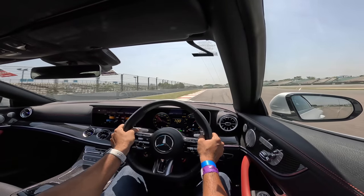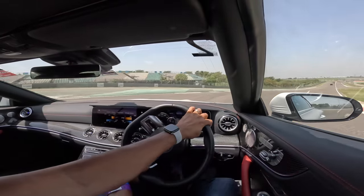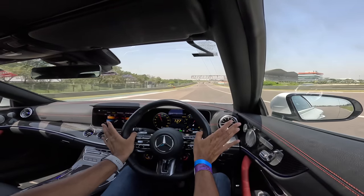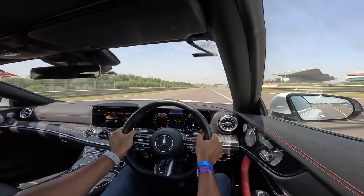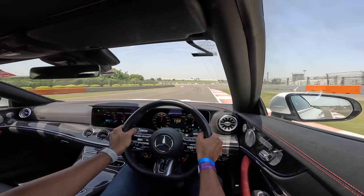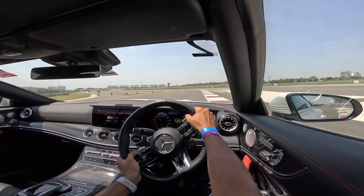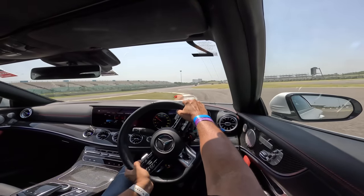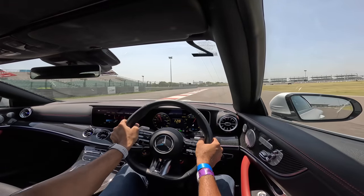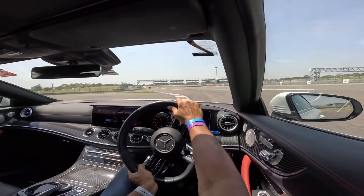Some aggressive braking. Okay, look at the dance, okay? Body roll is there, it is there, but the balance is surreal. Absolutely makes you feel alive, this car. I love it. I absolutely love it. I love the way the downshifts are so nice and aggressive. And wow, unbelievable, yeah, I love it. It's so amazing the way it's able to actually dart into corners.